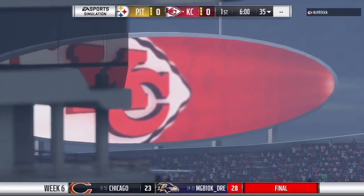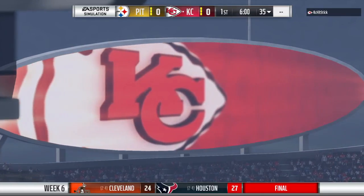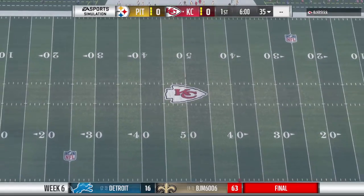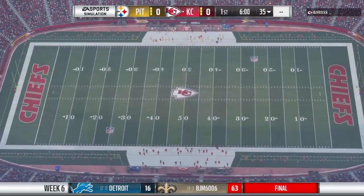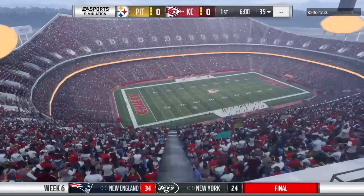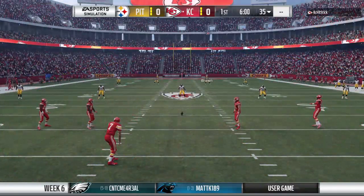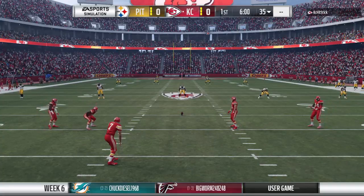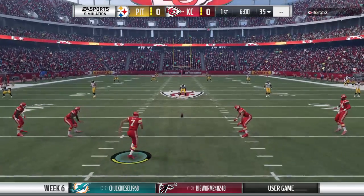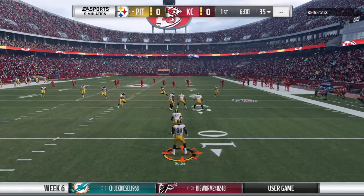There is a frenzied atmosphere inside Arrowhead Stadium in Kansas City. A few short moments ago, these two teams made their way out of the Arrowhead Stadium tunnels, and the noise level in this place was just about off the charts. They're set for football as the Chiefs get set to do battle with the Pittsburgh Steelers. Set to go now in Week 6 of the NFL season, and we are underway.